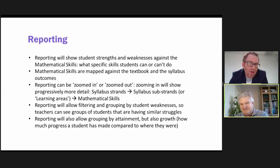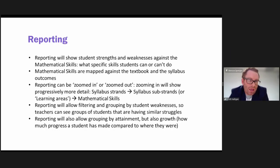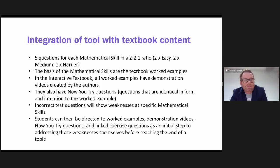Yes. And also, you can zoom in a little bit more and show performance against the learning areas, formerly called substrands. And more detail against mathematical skills, and then in even more detail against specific questions. There's a whole heap of filtering that is available. You can build Guttman charts out of this and so on, export the data in different ways, etc. As the light goes off in Cambridge's boardroom, there we go. Next slide, please, Stuart.